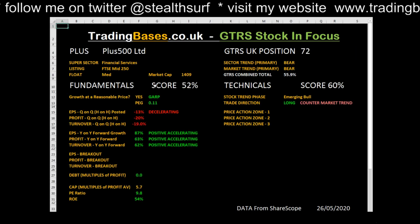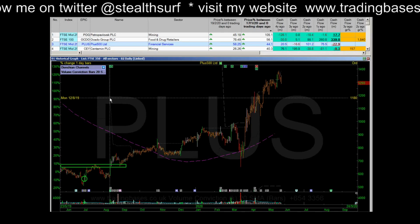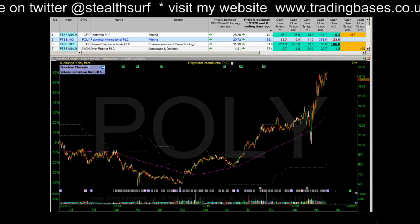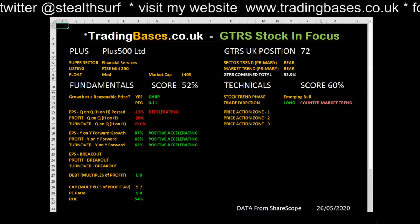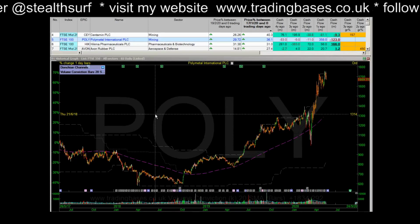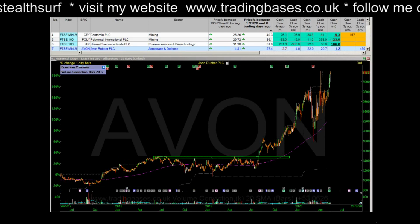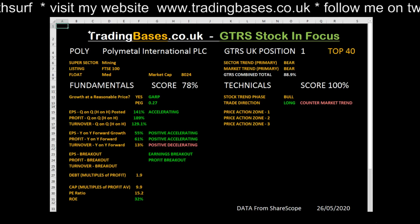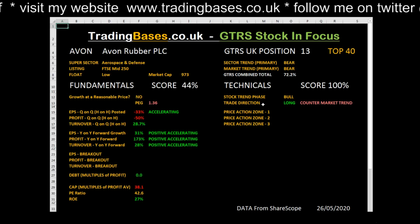Plus, knocking it out of the park with growth. Not that high in the list, it's down at 72, but another gold stock, top right hand side, Polymetal. This one's been probably my favourite of the large caps. Well, definitely my favourite of the large caps. Number one in the list. It's knocking it out of the park with what I like to see in the growth stocks. And another pharmaceutical, Avon, that's another one. I know this one's been in the list for about 18 months now, I think. What's the ticker again? Avon. Yeah, knocking it out of the park, number 13 in the list.